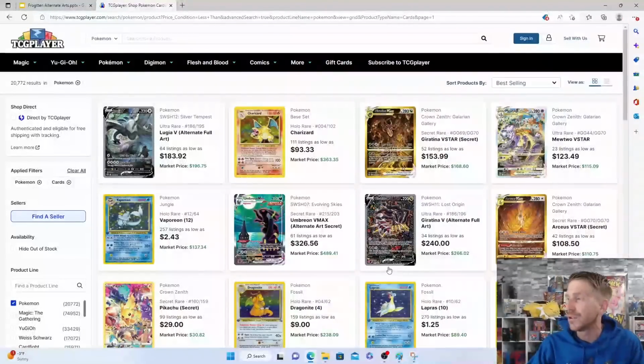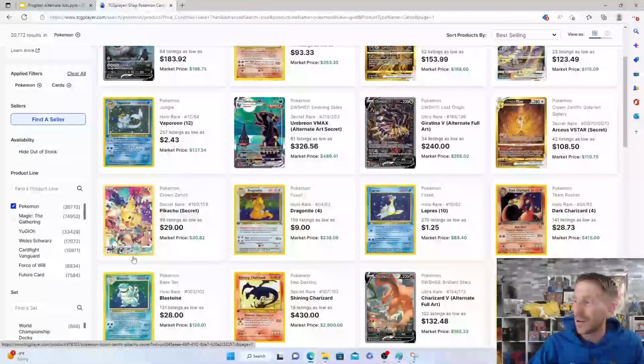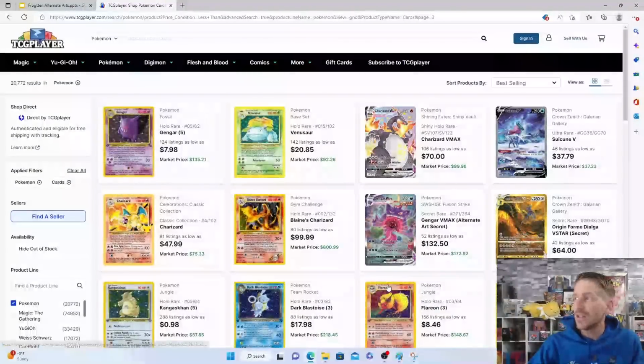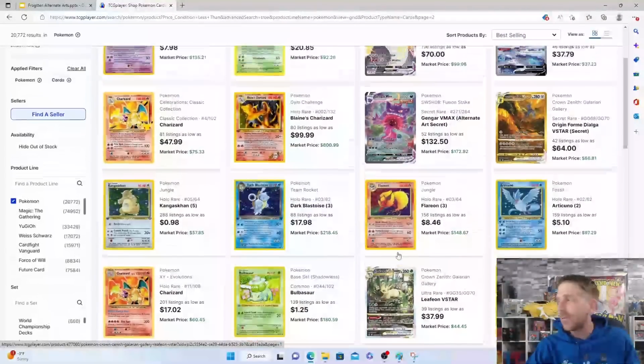And now if you search for it, it is just nothing but art rares and alternate arts. You still have some vintage product sprinkled in here and there, but for the most part, everything is constantly changing. The Pokemon market is so dynamic. It's just constantly moving left and right all over the place.